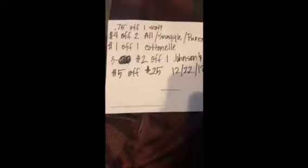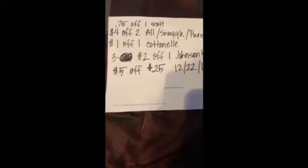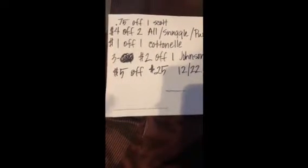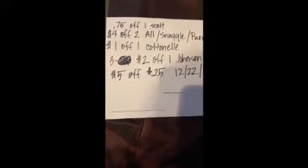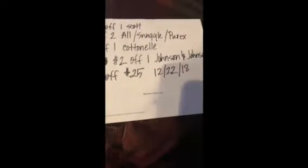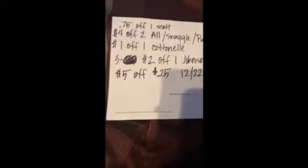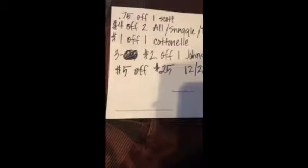Okay, guys. So the digital coupons that you'll need to clip from the Dollar General app on your phone are the 75 cents off one Scott toilet tissue or paper towels, whichever one you choose. The $4 off 2 of the All, Snuggle or Purex. Remember, you need to buy 2 of whatever one you pick to get the deal. $1 off 1 Cottonelle.